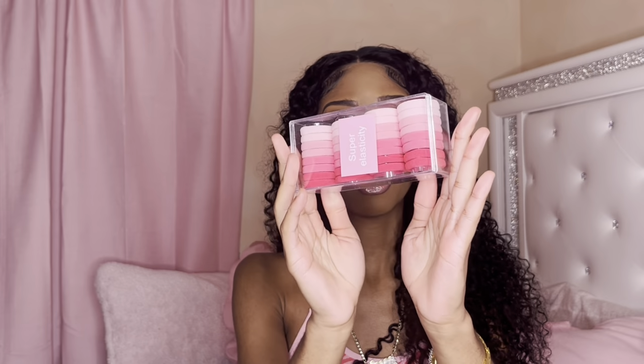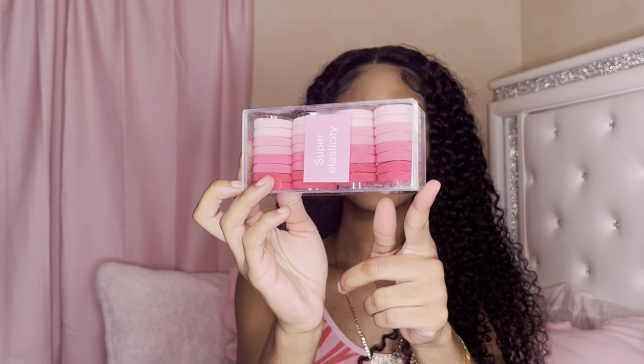That's what it's giving. Next thing I got is some hair ties, and they are pink, and they got four different shades of pink. I think this is really, really cute. Let me go ahead and open it to see. Okay, so it's giving.